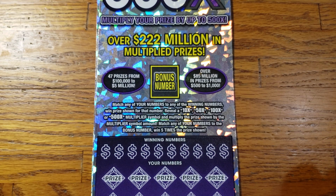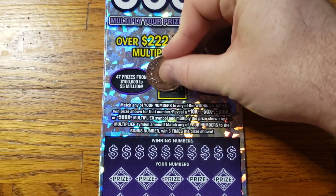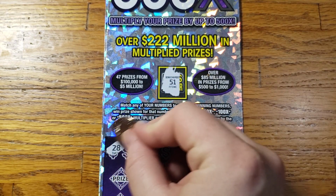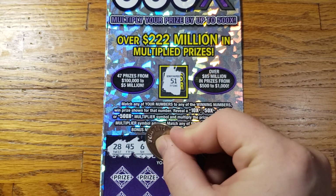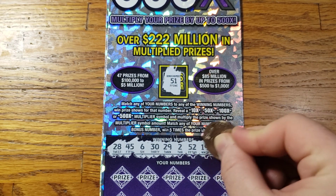Alright guys, this is ticket number 2. Let's get into it. See if we can get some wins today. The bonus number we are looking for is 51. Winning numbers here, we got 28, 45, 6, 30, 29, 2, 52, 19, 3, and 21.